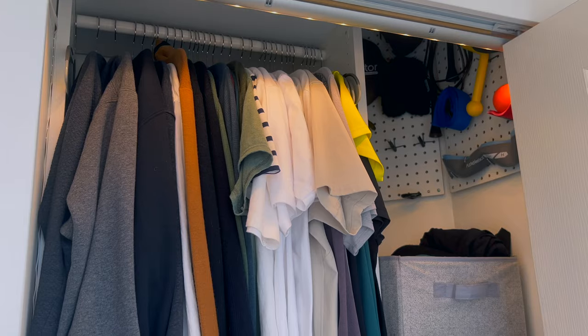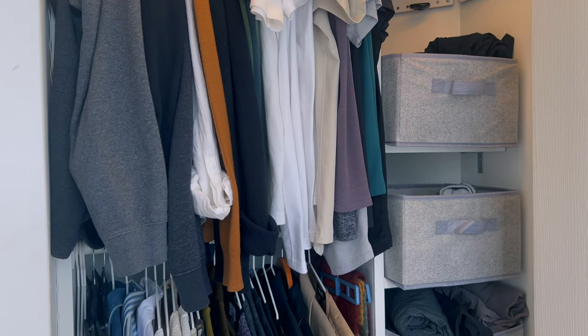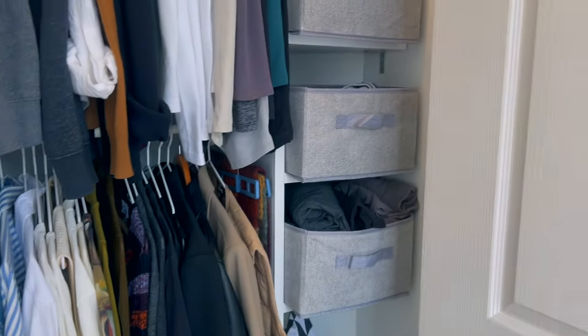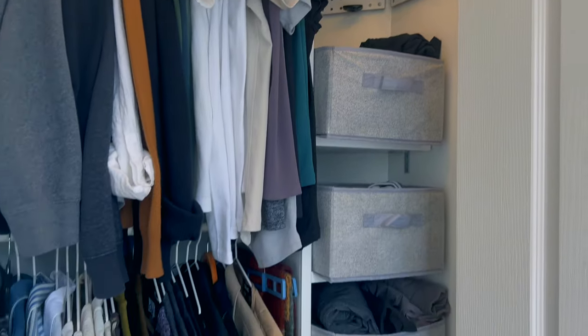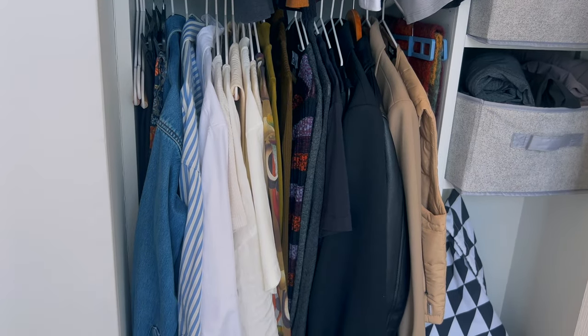This is gonna be a big undertaking, so let's get into it. This is what we're dealing with. The top bar of this closet is all of my husband's stuff, and this is my stuff down here. Rob actually also uses these shelves, and those are some of his tools and kind of workout equipment there. But yeah, basically what I'm dealing with is this section of the closet for all my hung stuff.